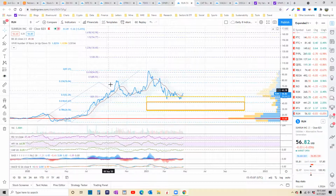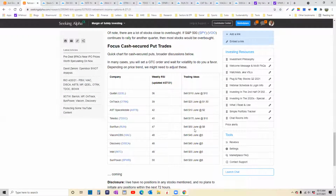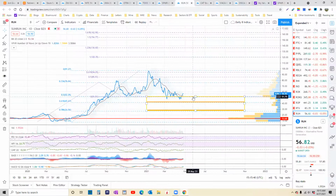So I think it's pretty clear that this is a support line. It's hovering around here. That doesn't mean it can't go down on just a bad week in the market or a bad couple of weeks in the market, but I'd be looking for a starter position in here. So the $50 June puts at $8, I think you can try to get those. That would give you a net cost of 42, which is way down here. That would be pretty awesome. All you need is some volatility for that to happen.